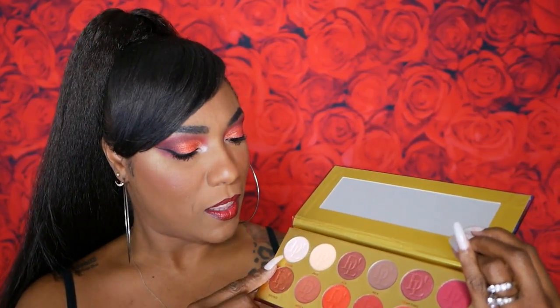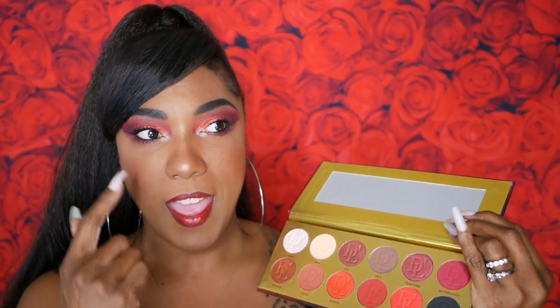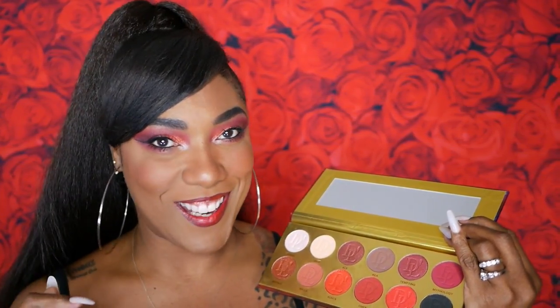So I like this palette. Are there any negatives for this palette that I have? No. I don't have any negatives thus far for this first impression. I want to use it again to try and do a nice soft daytime look, as well as a really intricate bold cut crease look. I really like this light shade here. I have that on my inner corners. You can see it popped right away, and I do love that.